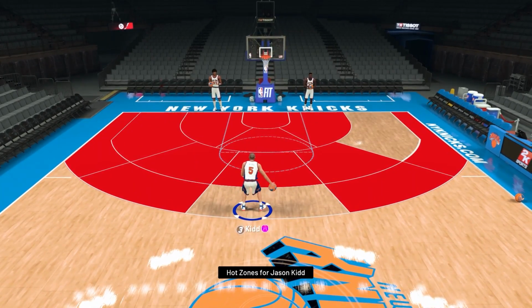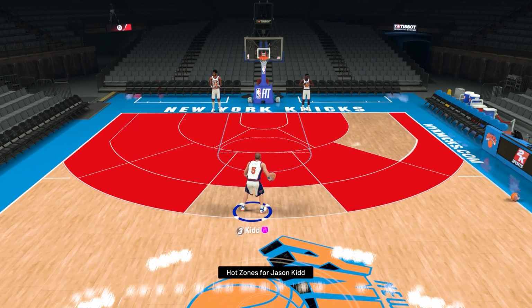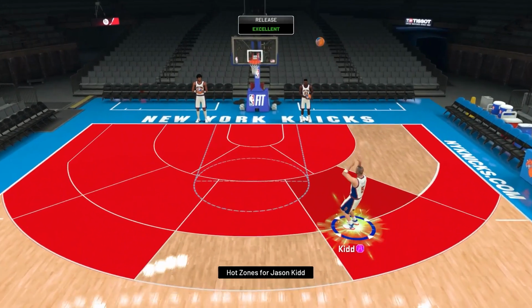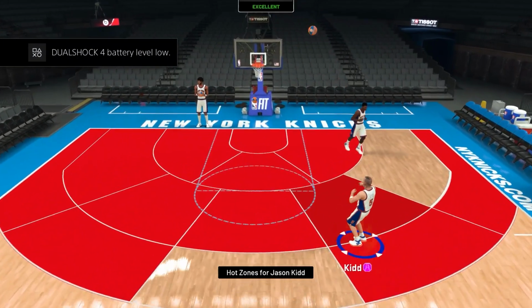You can see the hot zones he has all around the court, besides right here at the top of the key and on that right corner in the mid-range area. So we're just gonna shoot some shots with him. Now I already know Jason's release pretty well, just because I've had him for a while.